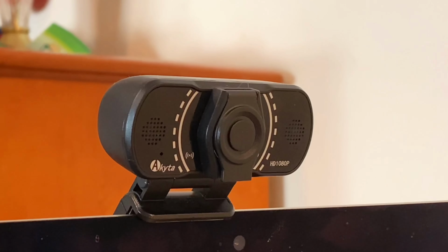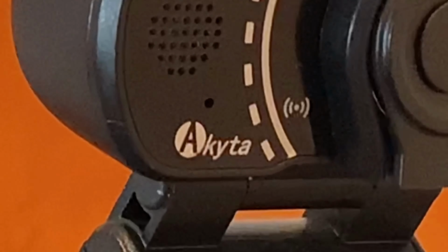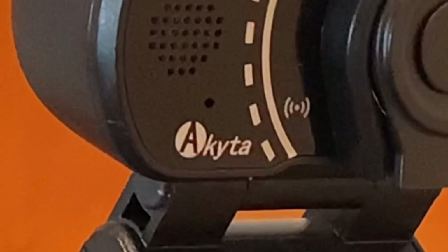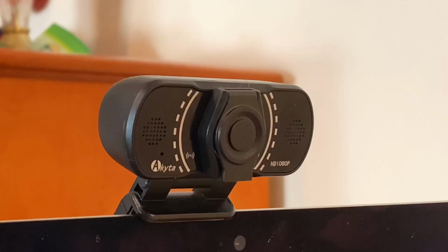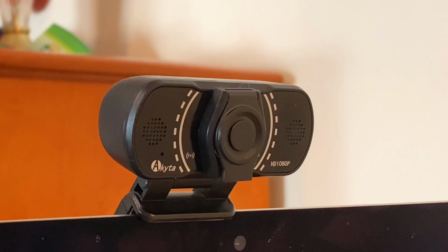And then this is the webcam that I use. It's an Akita, I'm not really sure how you pronounce that, but I don't give a crap. Akita HD 1080p webcam. I don't know the full name of the webcam. If I can find it on Amazon, I'll post it on the screen right now. But yeah, this webcam is pretty nice.